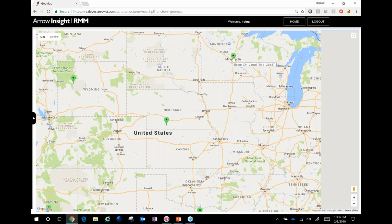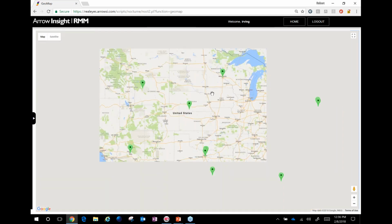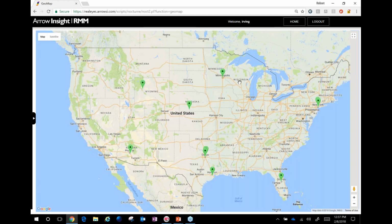The other piece that is nice is that I'm hovering over our Bloomington CM server right now. If for some reason there was an alarm on that server, either a minor or a major, the color of the pin would change from green to yellow or orange. So you could put this up in your help desk or in a NOC and just leave it running. As alerts are generated in the system, you could see them come up on the screen, and somebody could swing over to this console and drill down into those and get more information.